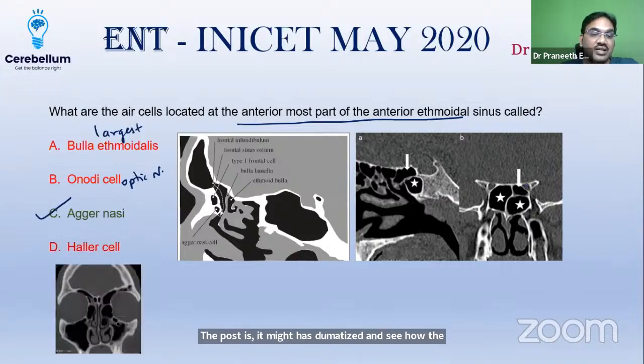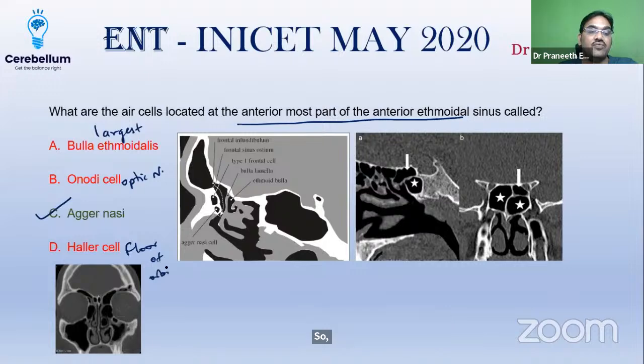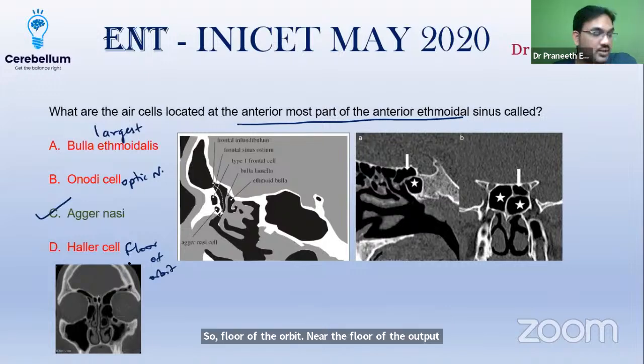And what is this Haller cell? It is an infraorbital cell. The floor of the orbit, in the infraorbital wall, you can see the pneumatization that you call as Haller cell. So Haller cell is near to the floor of the orbit, right? Clear?